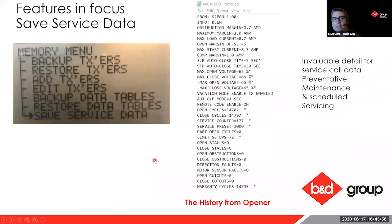And the last piece is the saved service data. So the saved service data really is the history of the opener, and it can be ripped from the SD card once you've saved it, and it can be either emailed to us, we can review it and analyze if you've got some issues with products or even legal conditions with a client where they're saying, he said, she said, we can analyze it and give you a lens on what's actually been happening.